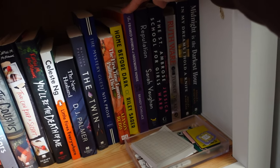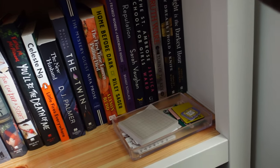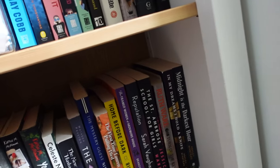The Framed Woman of Ardmore House, Reputation, The Ambrose School for Girls, The Turn of the Key, In My Dreams, a Whole Knife, and Midnight is the Darkest Hour. So those are all like my mystery.